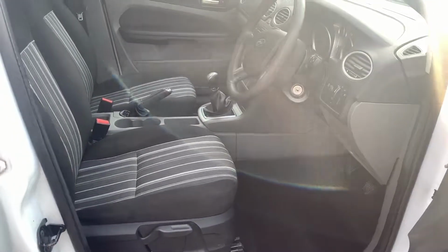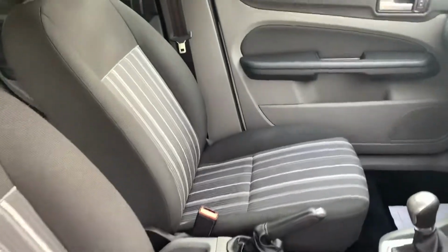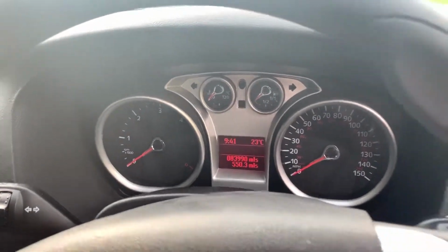The interior is nice and clean and tidy, with no nasty staining, rips or tears. The door cards are in nice condition. And this car has covered just 83,390 miles from new.